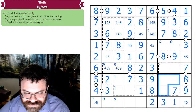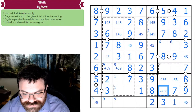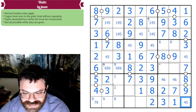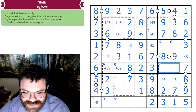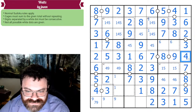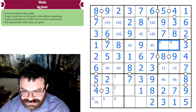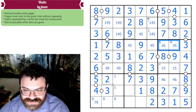These are from 2, 4, 5, 6. It's not a 2. So the 2 goes here. These aren't 5, so the 5 goes here. So I need a 1 and a 5. That's not 5. 5 goes here, that's a 4. I need a 2 and a 6. We know the order. 1, 4, 5.